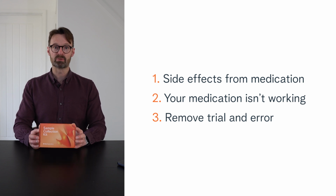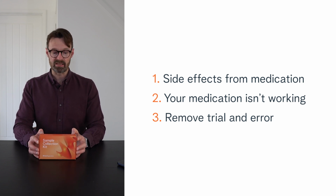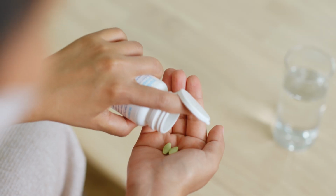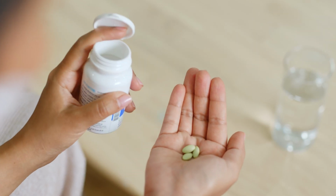And this is really why the doctor might recommend one of these tests, is it helps remove the trial and error so that you can either start on the best drug first time or optimize your dosage of a particular drug so you have the right dose. So I like to think of the report as having two main types of insight. We've got the high level insight and then we've got the medical deep dive.